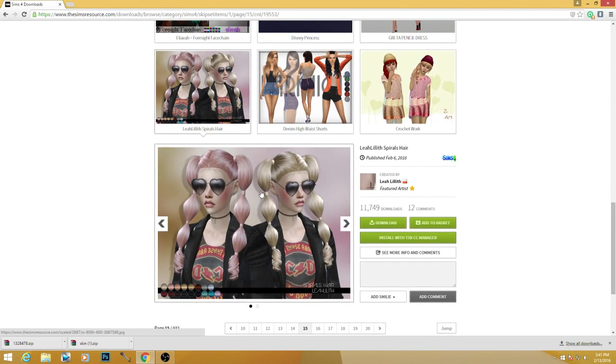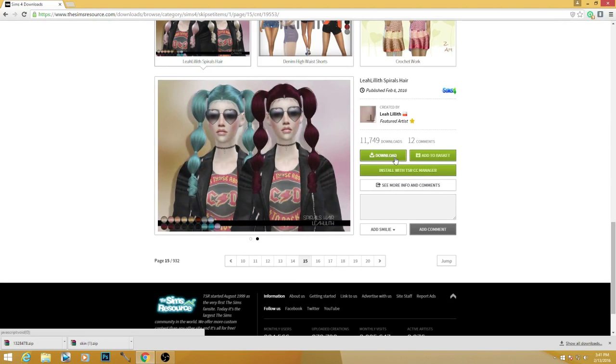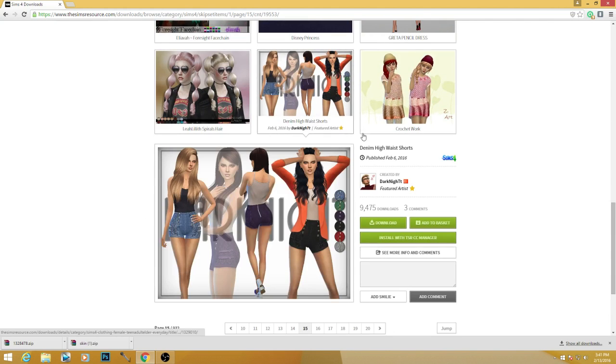Ooh, look at this hairstyle. Leah Lilith spirals hair. Hell yeah. I'm going to grab this. This is unique as hell. I like it. That's a bad girl. Denim high-waisted shorts. Perfect. Love it.